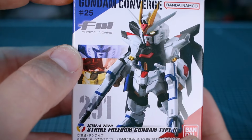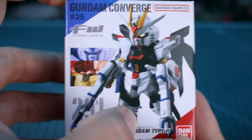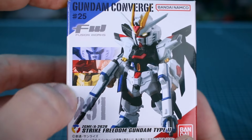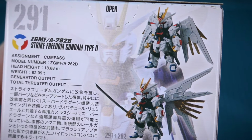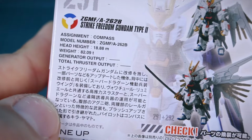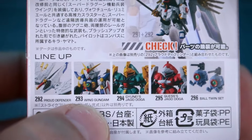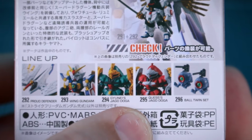But right here on the front of the box, you can see a couple little close-up images right there, and those are going to be in the main colors of the suit, like the accent colors, in this case being blue, red, and yellow. And then on the back, we have a couple more images there showing, like I said, that combination, and then some information here in Japanese. And we can see the lineup for volume 25 here at the bottom there as well.